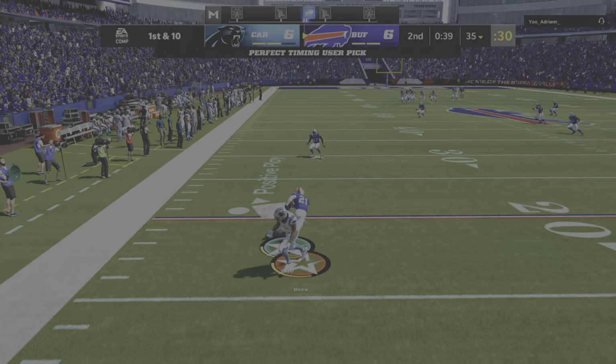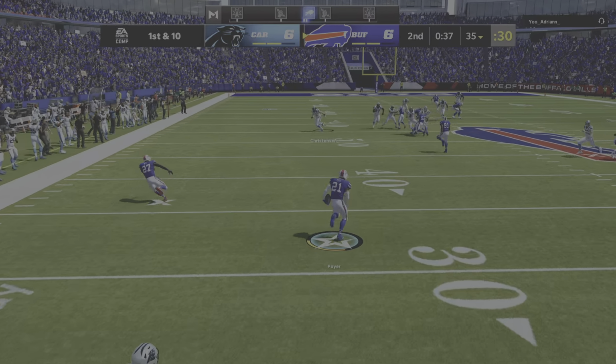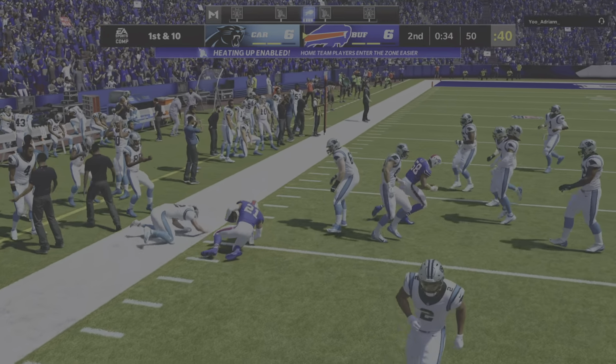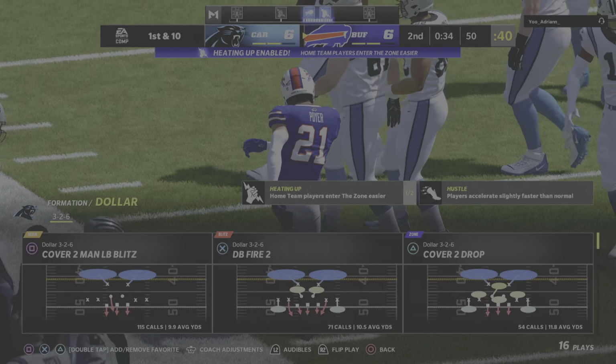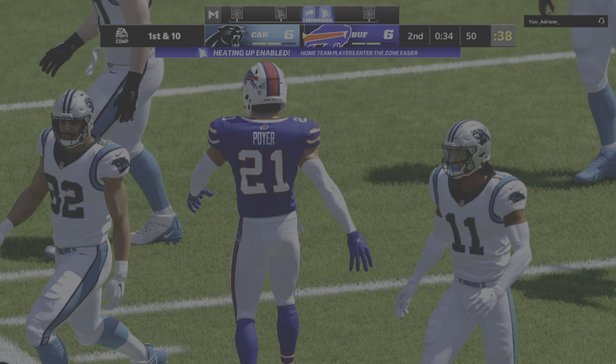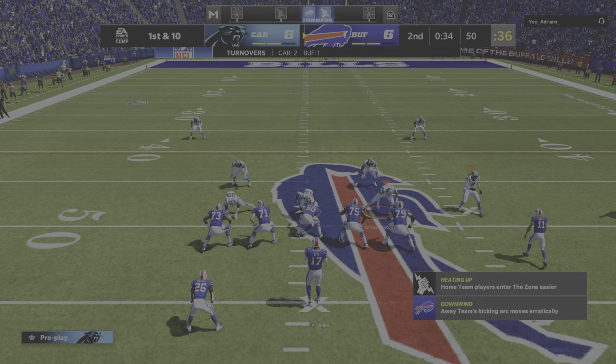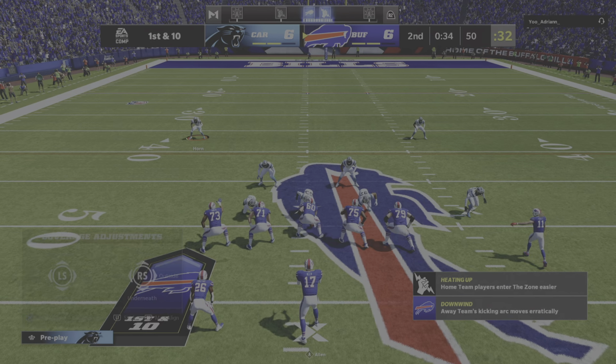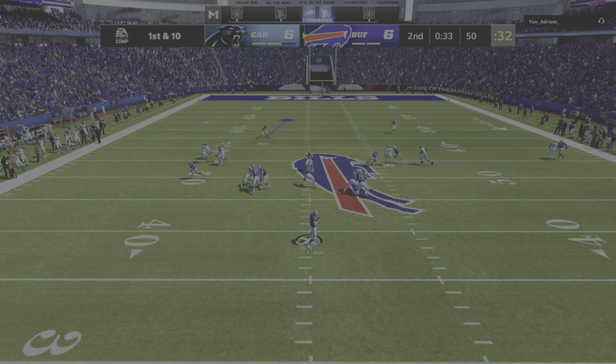All right, rifles one, and that's going to be intercepted. Picked off by Jordan Poyer. And the Bills are going to have the short field here as they'll take over right at the 50. So good field position for the Bills as they come up 1st and 10 right at the 50-yard line. Trying to shake off the interception.